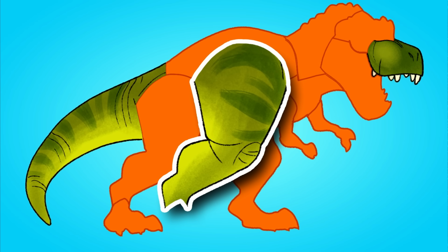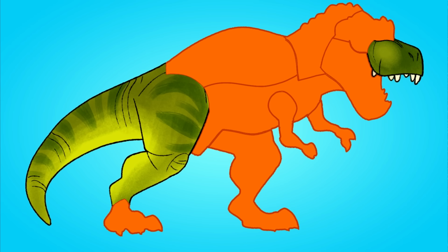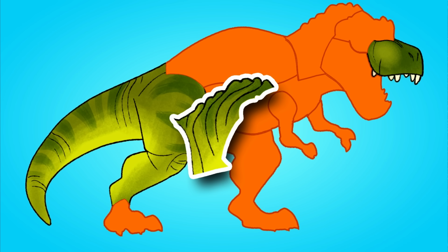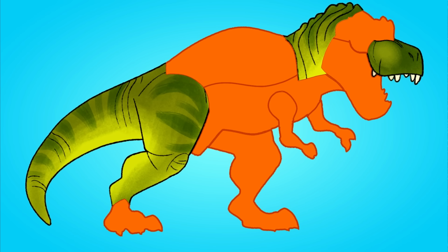Oh, this must be a leg. Yep, there you go. What's this? It looks really wrinkly. Oh, it's his neck. Hey, this kind of looks like an arm, but it's really tiny. This dinosaur's got small arms.